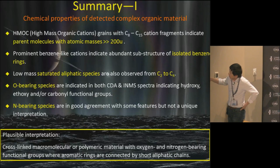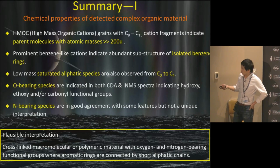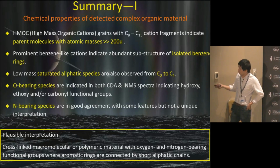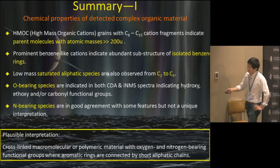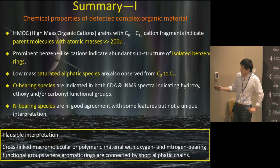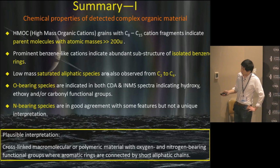Oh, okay. So something I didn't show you, or he didn't ask me to show you, but just show in writing, is that he also identified oxygen-bearing and nitrogen-bearing species from the spectra, which might take some more knowledge than I have to show you. But the conclusion here is that the interpretation from all these spectra collected with high mass organic cations is that these are likely macromolecules containing oxygen and nitrogen bearing functional groups, and aromatic rings at 6 and 7, and they are connected by aliphatic chains.